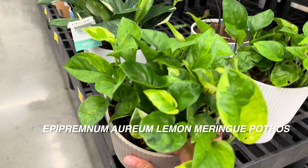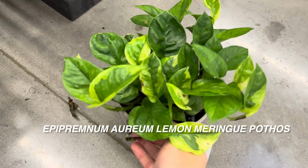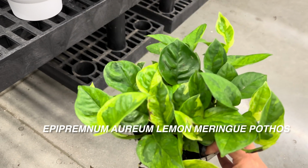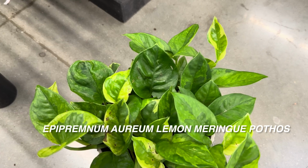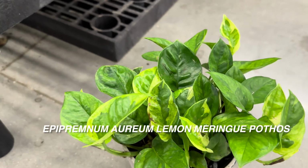What I love about this pothos is it is basically a mutation of the global green pothos, which was fairly expensive about 3 to 4 years ago. Now it's super common, and now we have this mutated version that Costa Farms has pretty much made their own plant with. I love the yellow leaves, and the thing about these type of pothos is the more light you give it, the more prominent the variegation is.